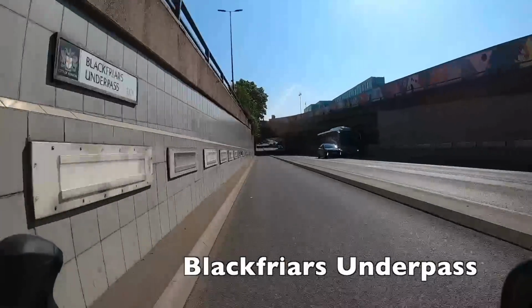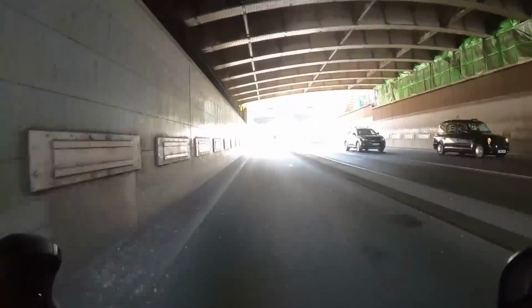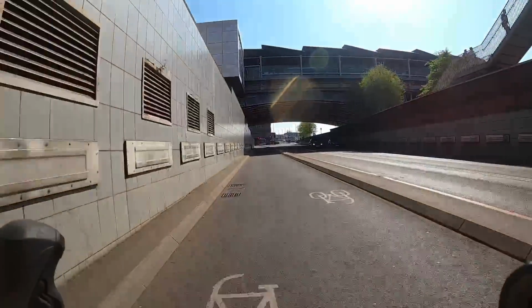That 9 million figure is from their work, because the counter mostly shows how many people have cycled past it today and how many people have cycled past it this year so far as well.